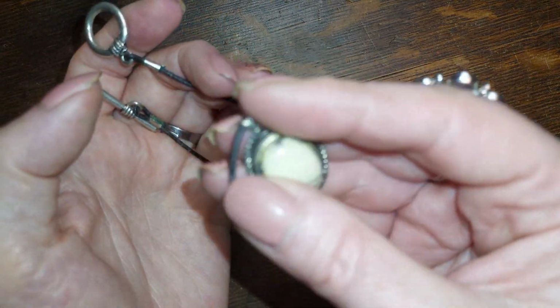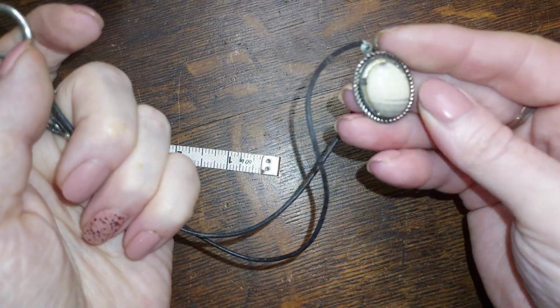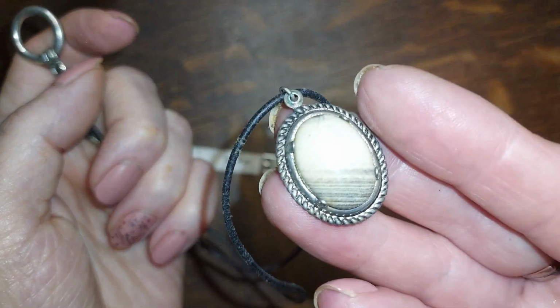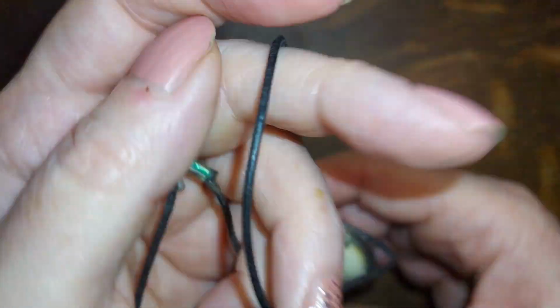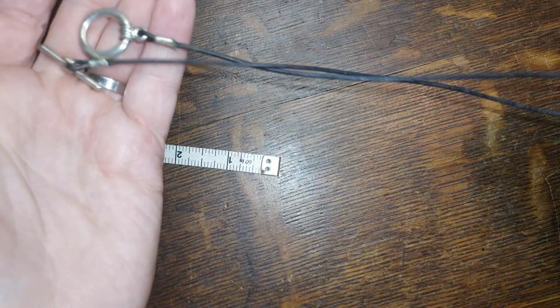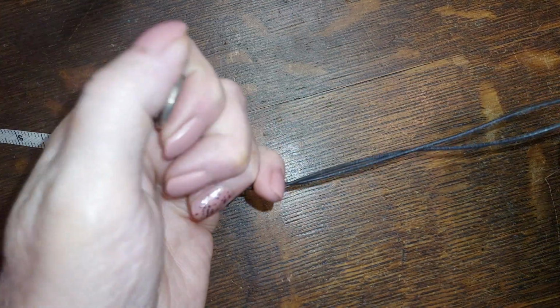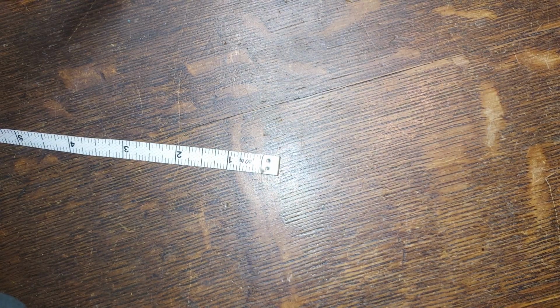Toggle with, I don't know which kind of stone that is. I'm not sure, but it's like gray and white. I'm gonna do that one for 5 just for the toggle on end. That is cool.